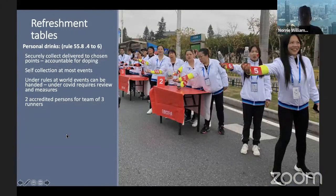This is how they did the personal drinks in China. They had a very large number of drinks to be handed out because they had a large number of international runners and elite runners. This is Xiamen in China. So the elite runner number is marked on the sleeve. When I'm coming in, I get that number. The table number told me which table to go to. So we knew that, let's say, the first nine runners were going to table one, five to ten were going to table 2.